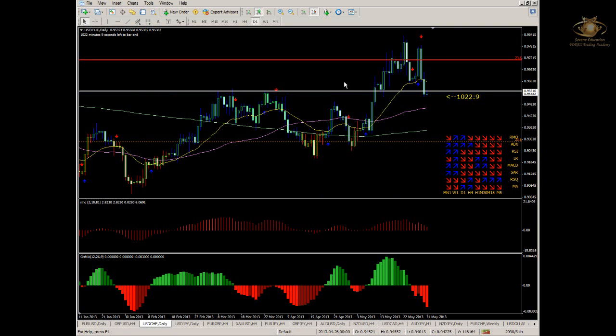US dollar Swiss franc, here on the daily you can see a lot of hesitation as the US dollar has taken a bit of a battering over the past week or so because of what happened last week, the announcement of the Fed looking to ease up on its quantitative easing 3 plans of purchasing bonds, etc. And what we've seen now is the US dollar failing at the 23.6 Feb monthly level, and we've seen a lot of bearish engulfing candles.